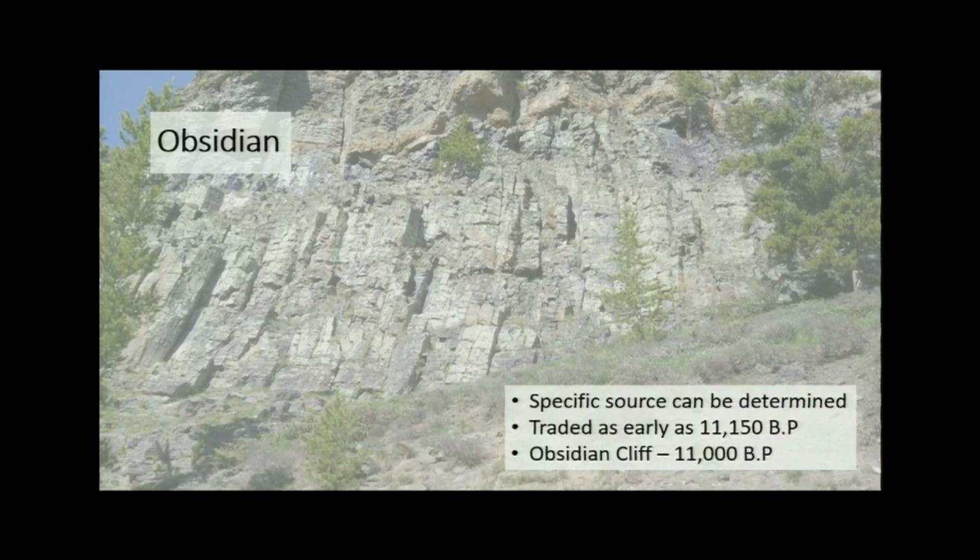But obsidian from Obsidian Cliff has been found as far west as the Washington coast and as far east as Hopewell Mounds in Ohio. We believe that quarrying at Obsidian Cliff began as early as 11,000 BP. It's a long time ago.